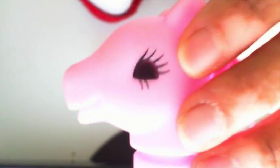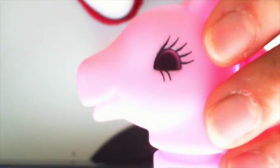I also picked up a My Little Pony for 75 cents. Not that I collect them, but this one was very strange because it had acrylic eyes. Yeah, here we go. Acrylic eyes, which I have since removed. So, sorry, My Little Pony, your eyes were much in need.